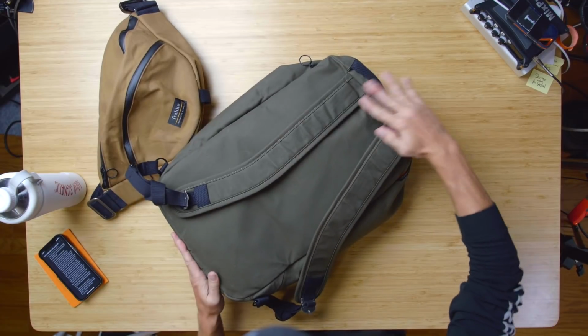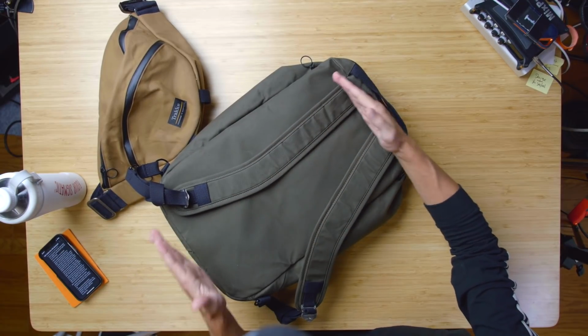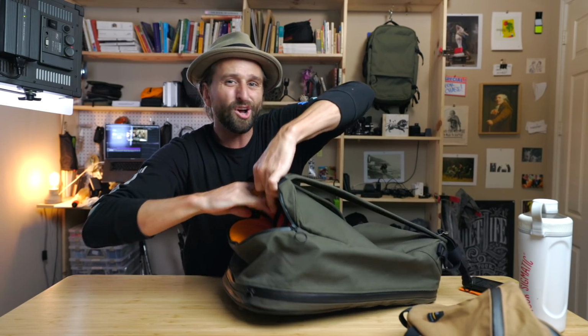It's only sort of padded. Not really much at all. There's a binding piece of fabric down at the bottom. This is large enough, however, for you to get a laptop in with a protective case, okay? Because this just goes all the way in.